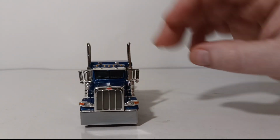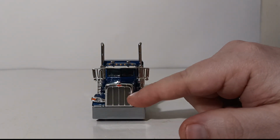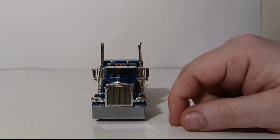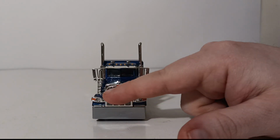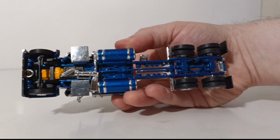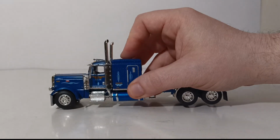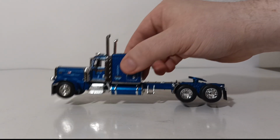Finally, here's a view of the front of the Peterbilt with your bumper, your grille. The Peterbilt logo is front and center where it should be. Your headlights do have inserts in them, and the turn indicators appear to be inserts as well, and not painted on them. Before we move on to the trailer, let's take a look at the detail underneath the truck. You can see that there. All right, that's the Peterbilt. Let's move on to the detail and decals on the trailer.